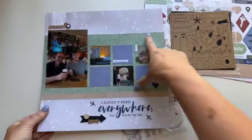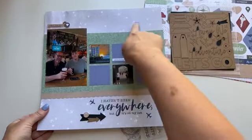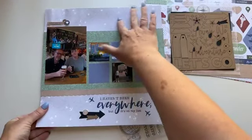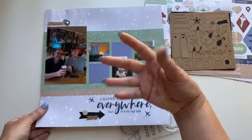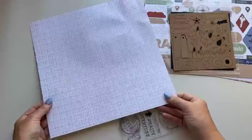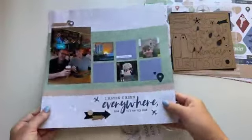I've used the grid paper through the middle here. I've used the pattern paper as my background. Using that pattern paper as a background where it's not quite so heavy looks quite effective. And you can see that you've got the other grid paper on the background here.